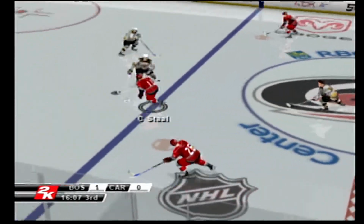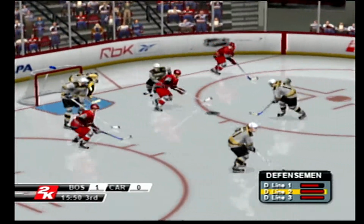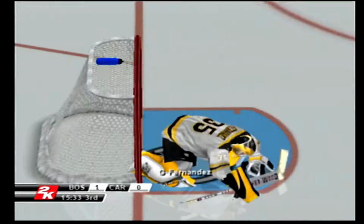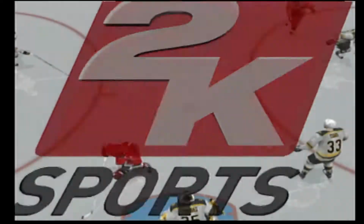Wesley playing physical at center ice. It goes over to the right wing. Fernandez disrupts the offense. Beautiful poke check. Shot. Fernandez makes the stop. He aimed bottom left, but no luck.